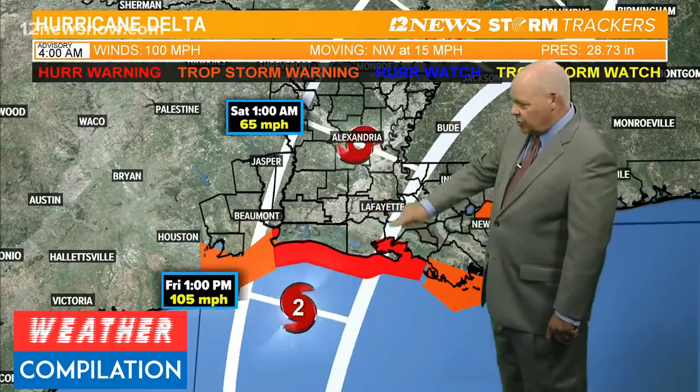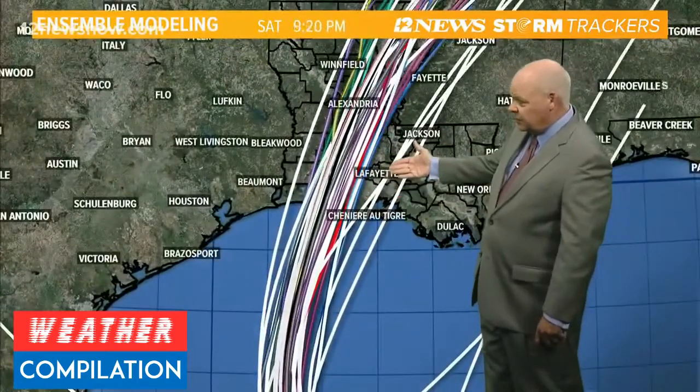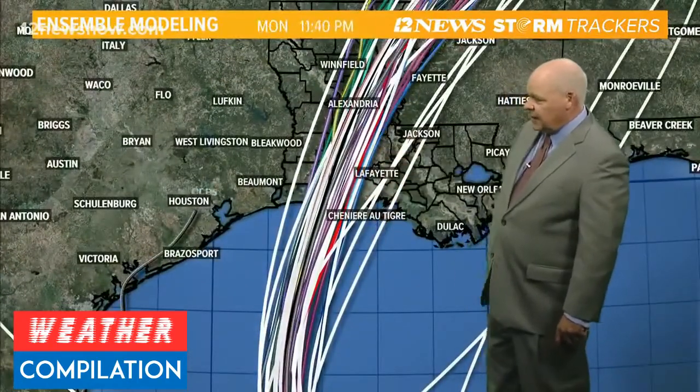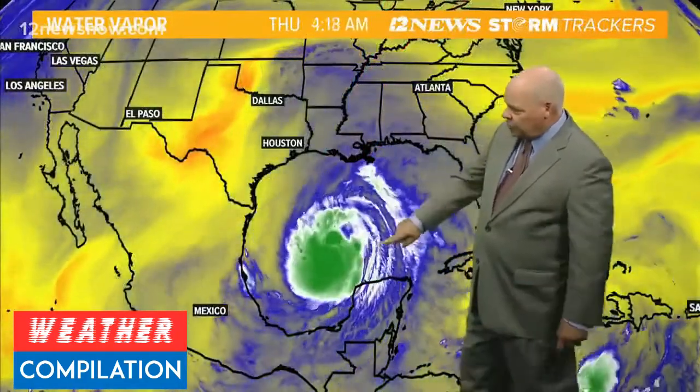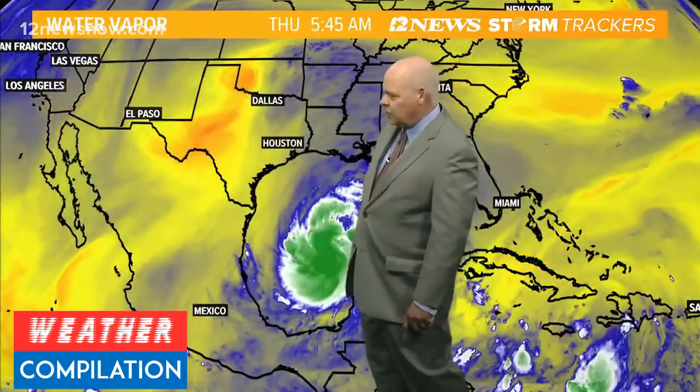But there's the current track from the National Hurricane Center. It pretty much follows the consensus of the models, which is right over parts of southwest or south central Louisiana. Waiting for that turn. The storm is still moving to the northwest. Here's that trough of low pressure that we're expecting to push that thing off towards the north and east. It's moving through Texas. We're going to wait and see how they interact as we go towards late tonight. That's when we're expecting to see that northerly turn and then eventually a northeasterly turn as we get into tomorrow. So we're watching it pretty closely.